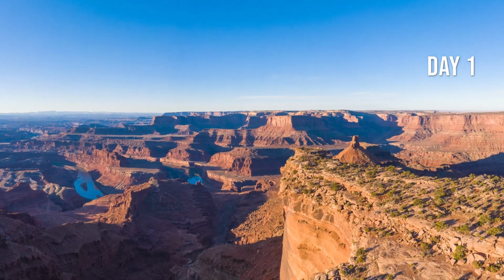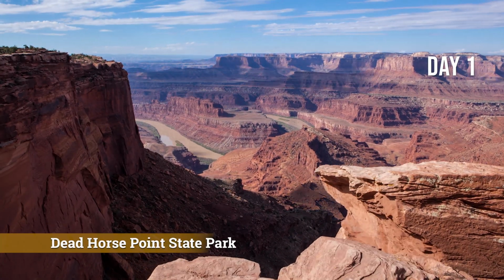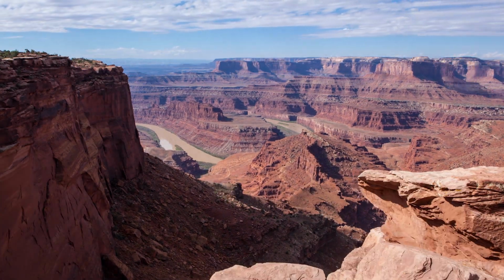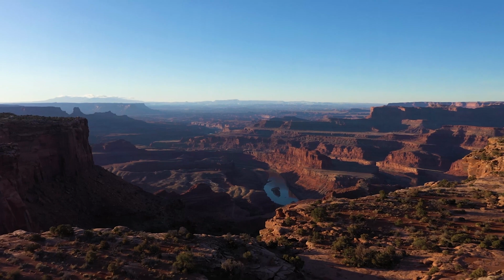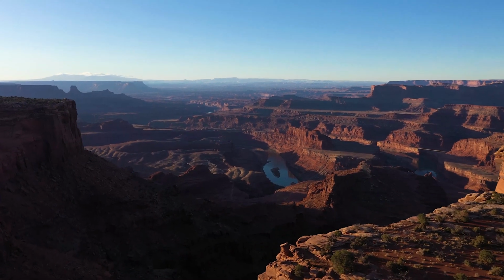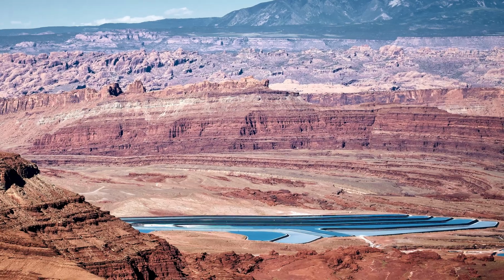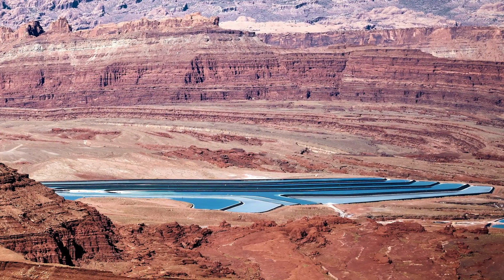Once you've arrived in Salt Lake City, take the 4-hour drive to Moab. Before getting settled, I recommend taking in the sunset at Dead Horse Point State Park. You'll walk along ledges that tower 2,000 feet above the Colorado River, providing a breathtaking panorama of the Canyonlands' sculpted pinnacles and buttes. You'll also catch a glimpse of the potash evaporation pools that offer vivid complementary colors of blue pools against the orange landscape.